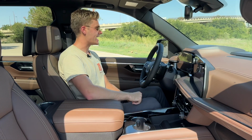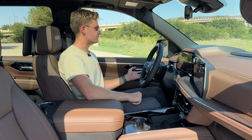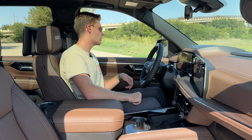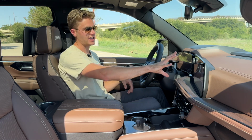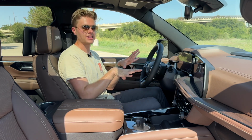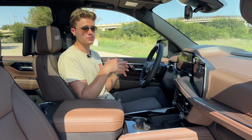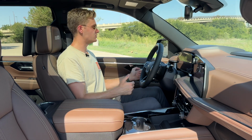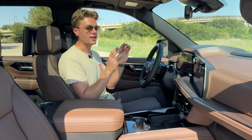You also have a heads-up display and a lot more physical controls over on the left to change things like going from 2 High to 4 High to 4 Low, and your headlight controls and shortcuts to access your cameras on the screen. So there is a pleasant mix of physical buttons, some of which are carryover and look a little old school, but honestly, that's okay because I really do like having these physical shortcut buttons. Makes operating the vehicle while driving very easy.